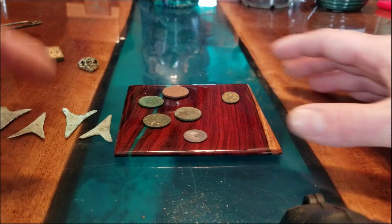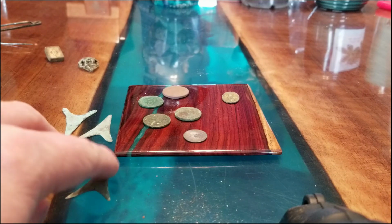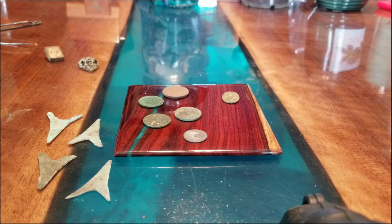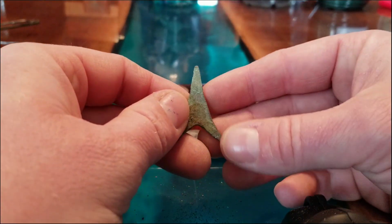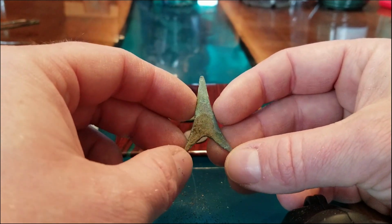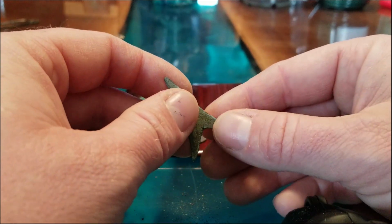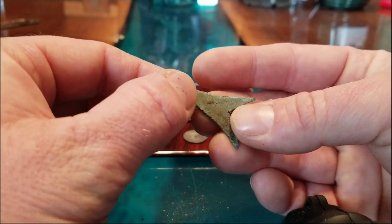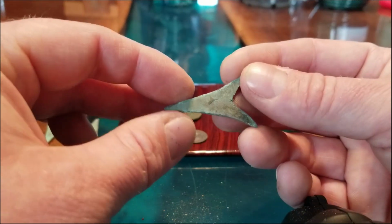And before I move on to the final coin, I want to bring to attention these things right here, which I am now quite convinced are kettle points or possibly a child's reproduction of kettle points, because they are quite thin, but at the time they would have been much thicker and much more useful. And you can see that they are kind of crudely hewn from a piece of metal, and I can't see what other purpose they would have.